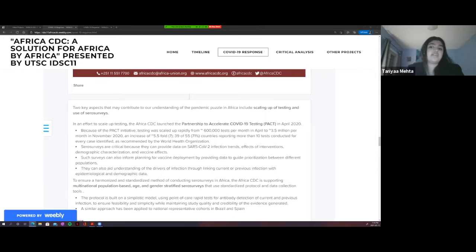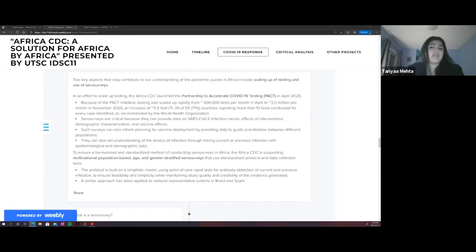Serosurveys use genomic epidemiology to better understand how diseases spread to large populations, and are critical because they help us identify how infection spreads, and how interventions would then look like once they're implemented. And such surveys will also help in the next stage of pandemic preparedness by outlining how vaccine deployment would look like by linking demographic data and epidemiological data.